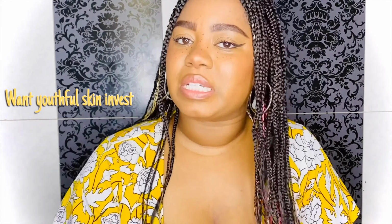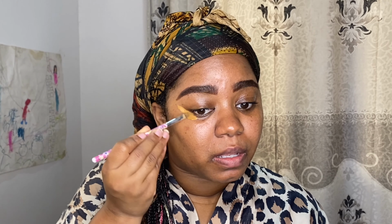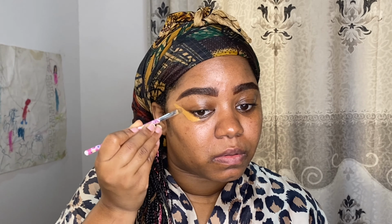I'm gonna conceal all of the areas, my problem areas. I'm going to conceal them because I'm not going to be using any foundation. I like to take the concealer up by my eye, give myself an eye lift. Okay, take about a moment.